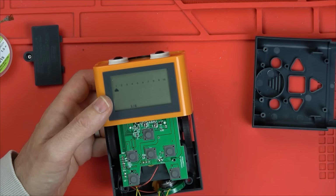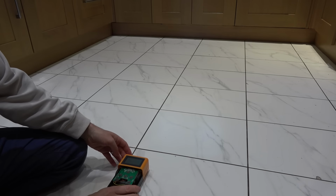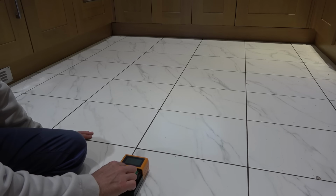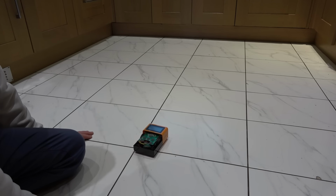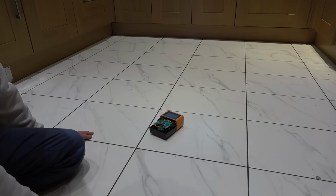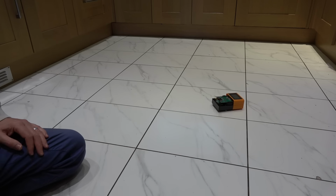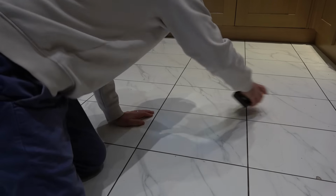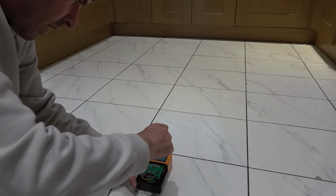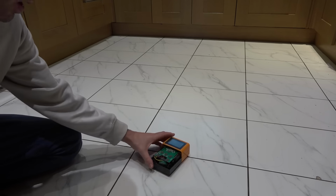See if we can find out why it's not going in a straight line. Okay, so I can line them up here, and let's go. Look at that, he's well off, isn't he? Well, that can't be right. So, let's see what happens if we... So what's happening? This one is going faster on this side.